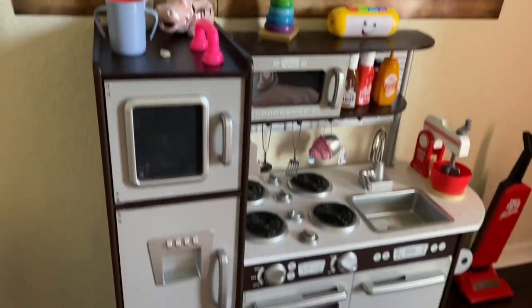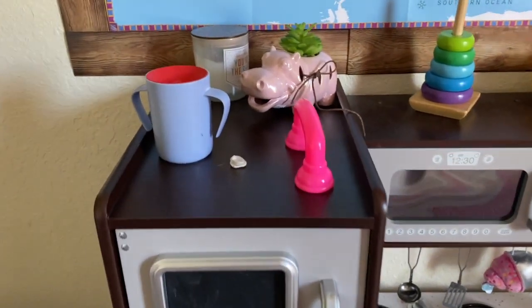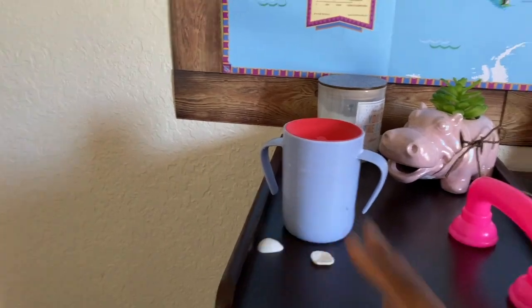But okay, so over on this side, the kitchen. Up here is just some stuff that has to go out of the playroom, but I'm leaving it in here for now. Actually, this phone is now there to play with, but yeah.